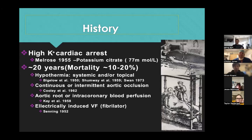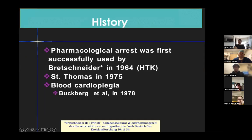So do you know what's the purpose to review the history? It's to make myself sound smart, but more than that, reviewing the history is helpful to see the strategies of previous surgeons who struggled with how to protect their myocardium. As we all know, high potassium cardiac arrest is the most common one, and they struggled with just cooling the patient, hypothermia, or intermittently putting a cross clamp on and off, all those things to try to protect the heart. But actually the mortality around that time was really high, right?